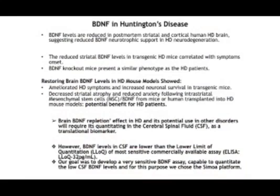In regards to BDNF in Huntington's disease, we know that BDNF levels are reduced in post-mortem striatal and cortical human HD tissue, suggesting reduced BDNF neurotrophic support in HD neurodegeneration. The reduced striatal BDNF levels in transgenic HD mice correlated with symptom onset, and in addition, BDNF knockout mice present similar phenotypes as the HD patients.